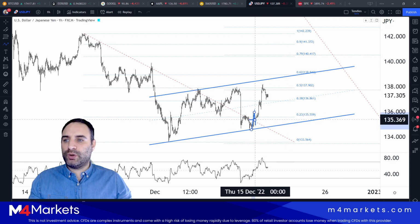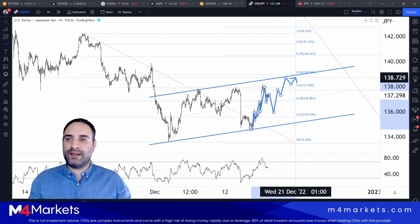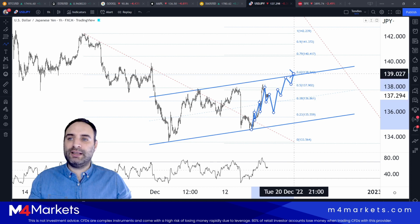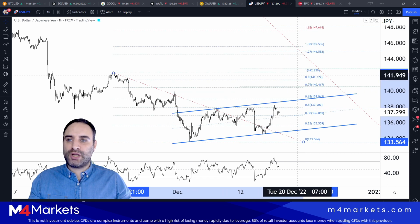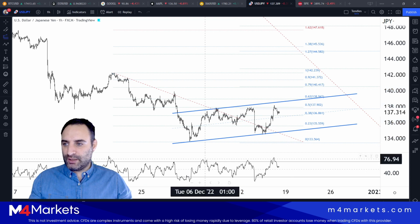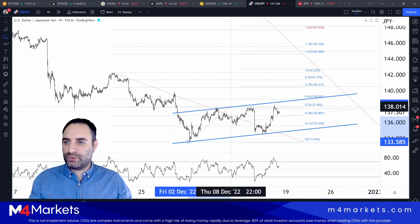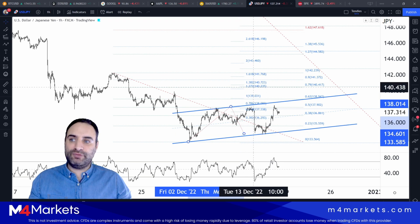Since we're also moving in 5 waves here, I have a feeling that we're going to get something like this, guys. And we're probably going to go up to around 139, if not 140. Only if we break 140 can the chances of further upside increase. But also we want to check what sort of clusters we can get over here. Again, 140 is one of the levels, and then 139 is the other.